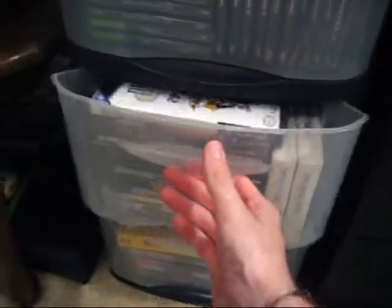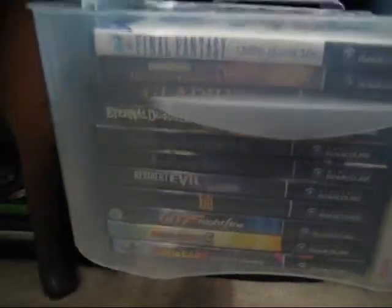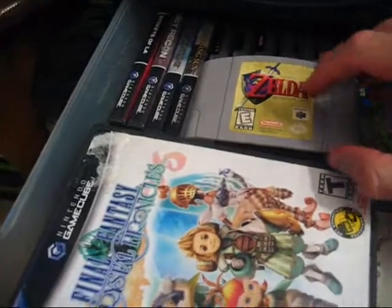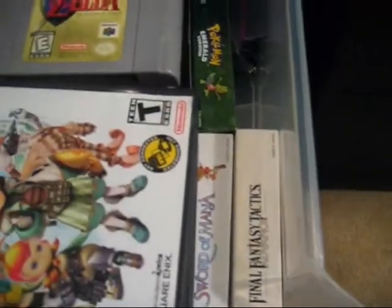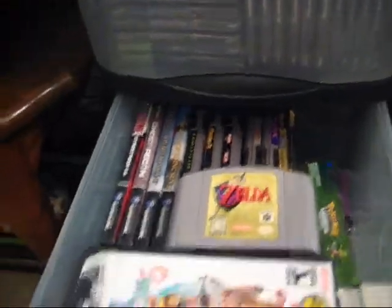Next drawer up we have pretty much my Nintendo drawer, I call it. You got all kinds of GameCube games, and then some more in the back. This is stacked up full of N64 games. Only 3 Game Boy Advance games. We got some batteries back there, and a few NES games. Zelda 2 I think is back there.